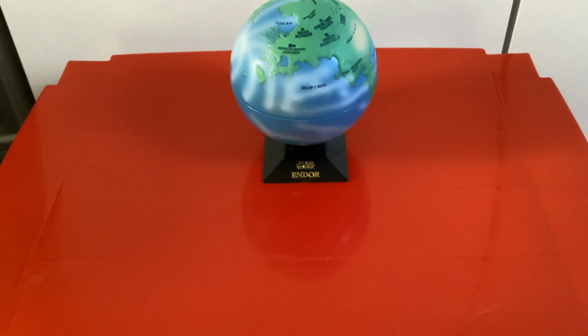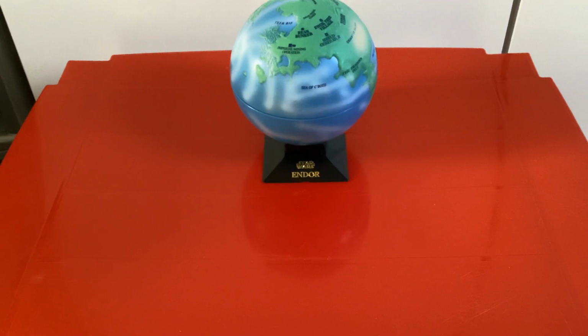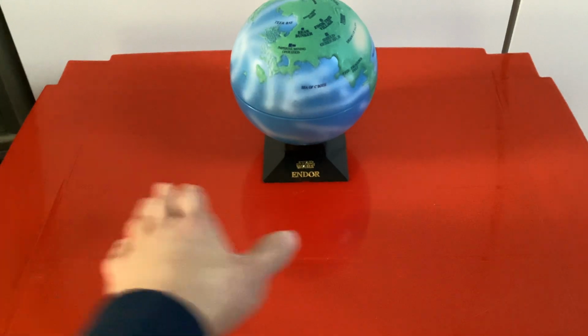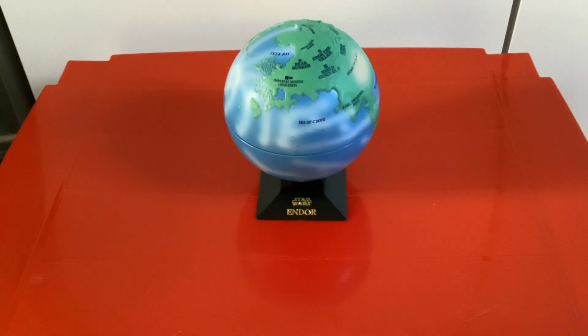In fact, one last bit of the box is down there. The story about how it was chosen for the construction of Death Star 2, and of course the shield generator and the bunker, which was also released in Power of the Force 2, the bunker from Endor. But there we go, this is the Complete Galaxy Endor.